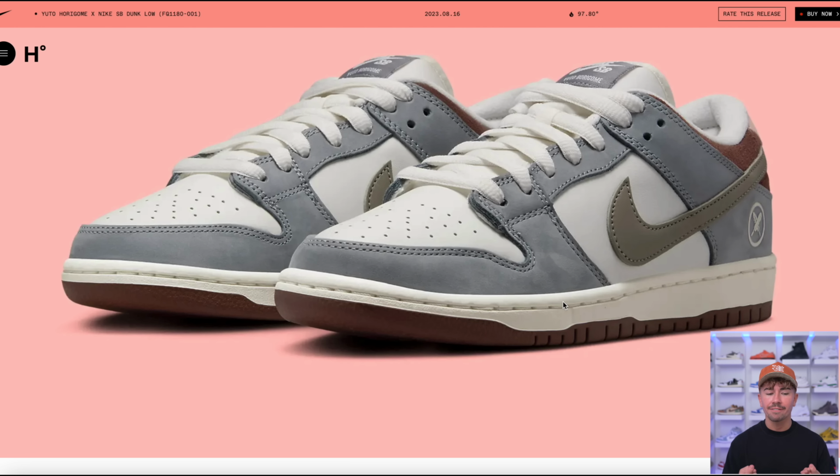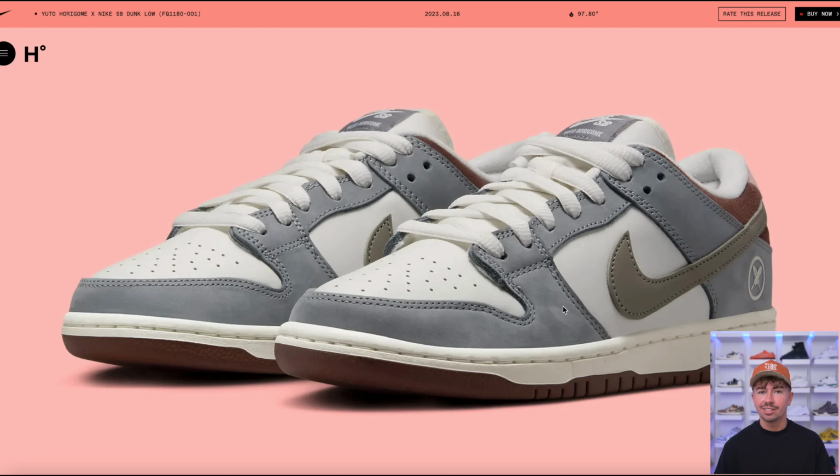I'm just crossing my fingers that these do have a wider release and are not skate shop exclusives like the last one. There's also just a collaboration that makes a lot of sense anyway. Of course, we got some more Kobe leaks. Another week, another Kobe sneaker that we got to talk about.